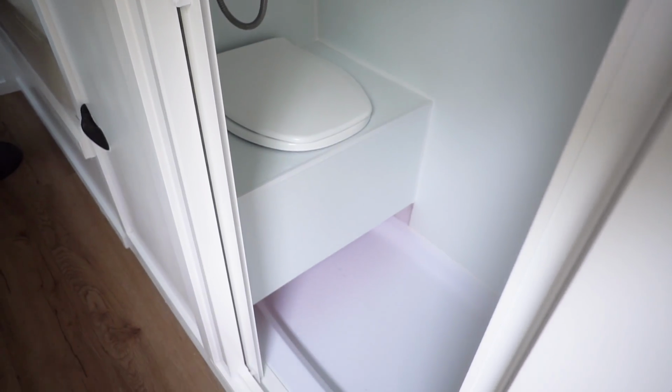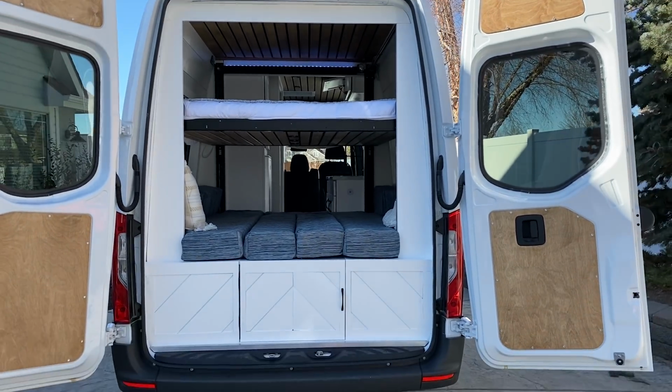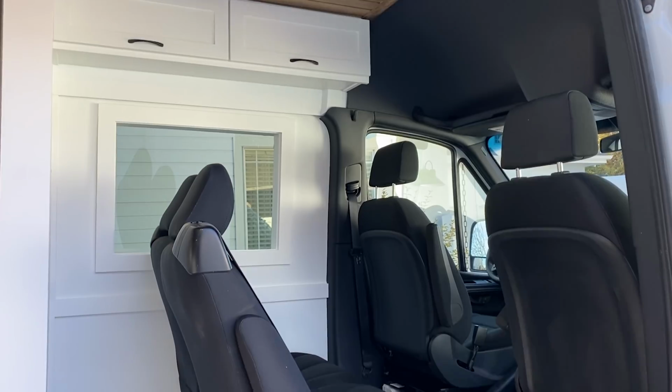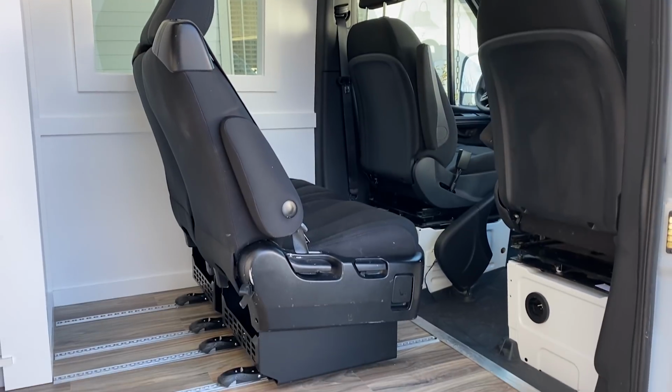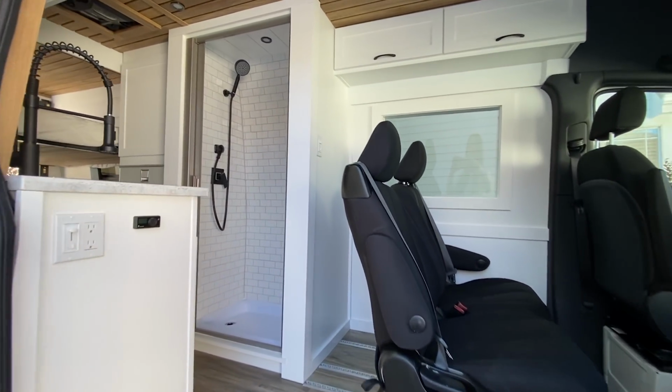Now, with the second family van we built, there was less storage in that van because, again, you've got the Happy Jack in the back, so you're losing all of the upper cabinet storage. But then they had these massive Toyota Sienna seats that they also wanted to be able to recline because their kids are a little bit older. They reclined, they had footrests on them and everything. And so the way that those were mounted, they took up a ton of space. We did have a small closet in that one.